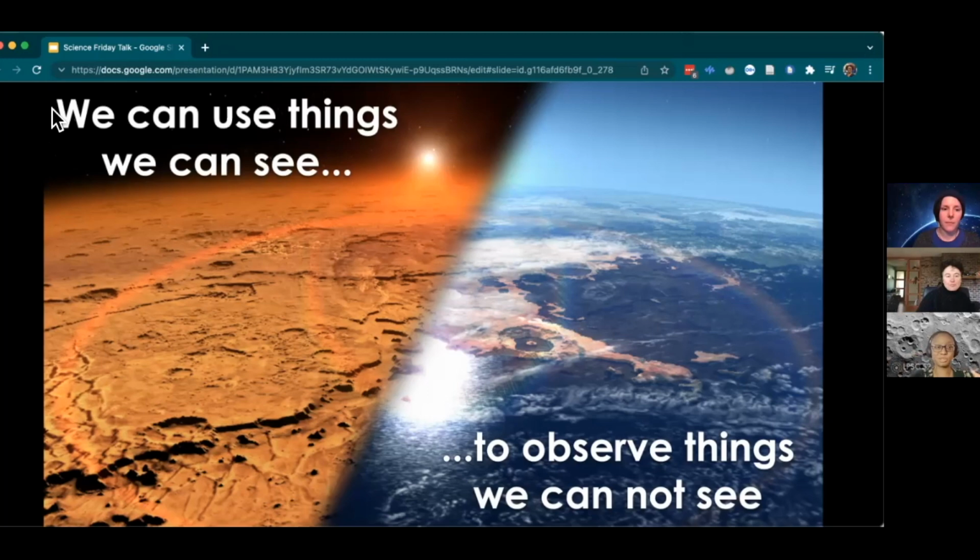In fact, it's like right at the border of visible and infrared. There's actually this process called electronic processes where electrons like to pass electrons to each other like they're playing volleyball. And so that's how we're able to detect minerals that have iron or titanium or any of those transition metals. So it just depends on what we're looking for.